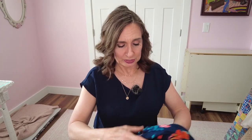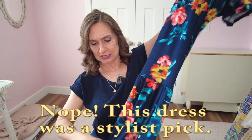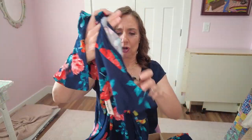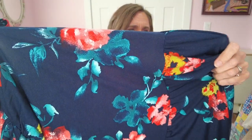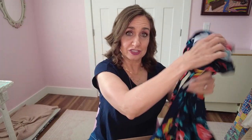And then I requested this one. I believe, is this a maxi dress? I had a maxi dress and a midi dress. This might be the midi, I don't recall. It has a wrap style top, some little flutter sleeves. The print is beautiful. And a nice wide ruffle at the bottom. So we'll see how that works.